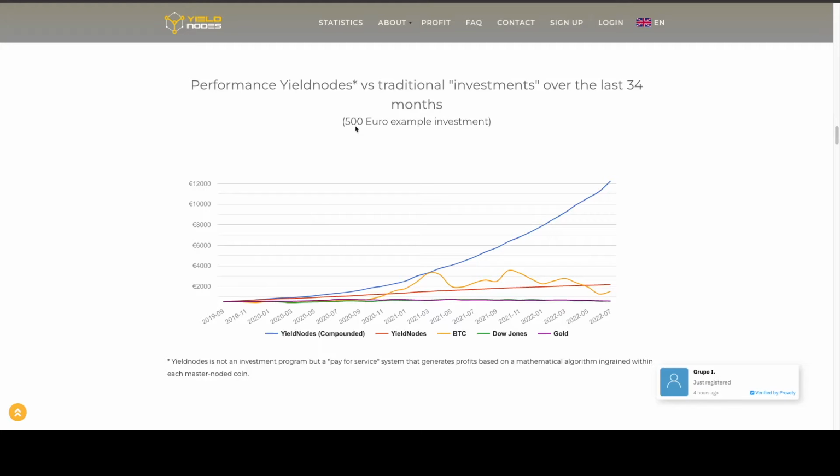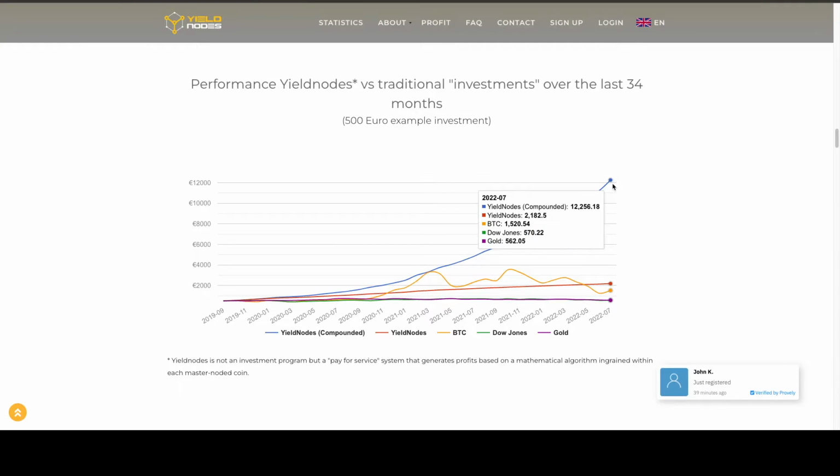And if we compare Yieldnodes' compounded performance with, for example, Bitcoin, if you would have invested in September 2019, you would now be sitting at 1,500 euros. So that's only a 3x. If you would have invested into the Dow Jones, you would be still sitting at the same amount of money you would have initially invested.